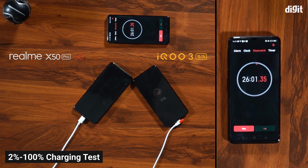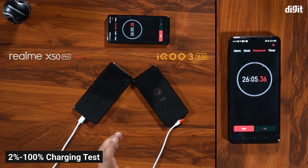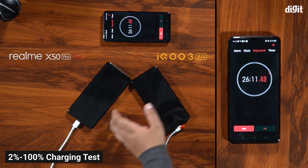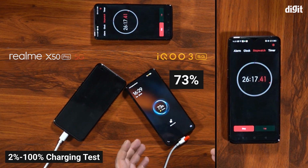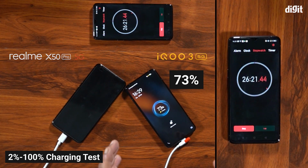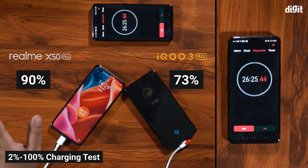So we have passed the 25-minute mark and we have entered the 26-minute mark in our charging test. Let's take a look where these two phones are standing right now. We're going to start with iQOO again, and by the looks of it, the iQOO is now at, hold up, 73%, which is pretty good considering it's just half an hour have elapsed, less than that have elapsed in our charging test. Now let's take a look at where the X50 Pro stands.